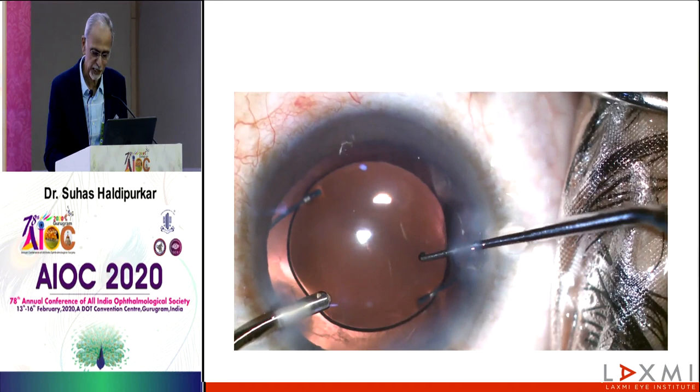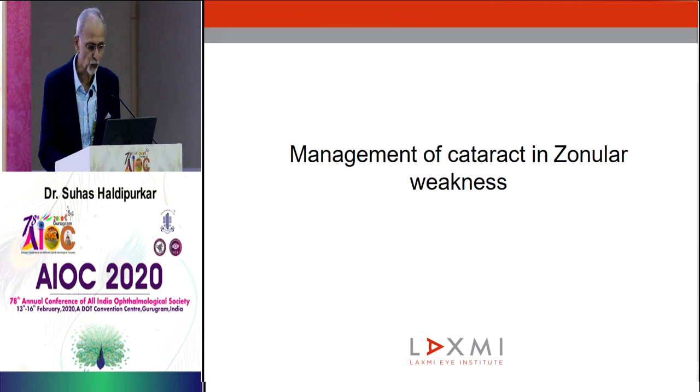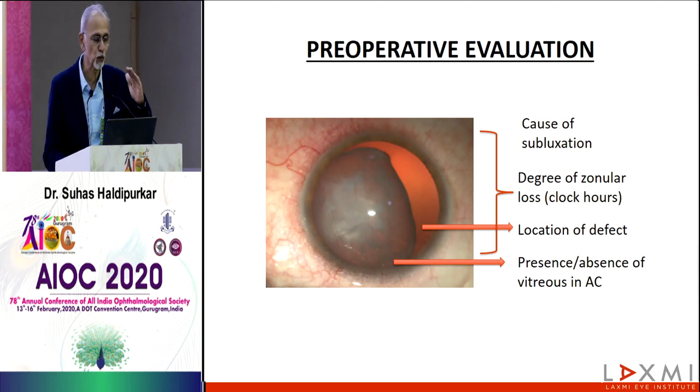Then we come to the next situation, which is zonular weakness. Now, one has to remember, even before you manage it, what has caused it, how much is the degree of zonular loss, and what's the location, because that decides where your incision is going to be. The presence or absence of vitreous decides the prognosis and the extent of work that you need to do there.